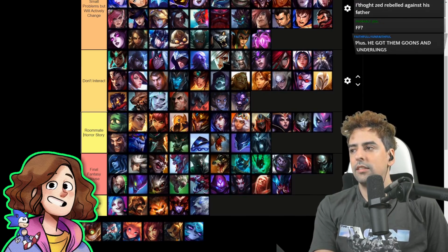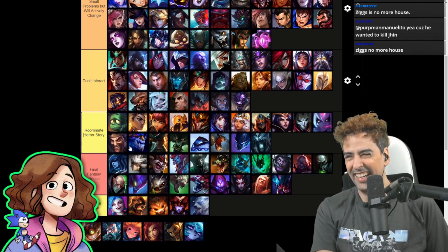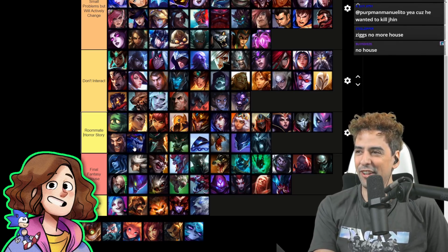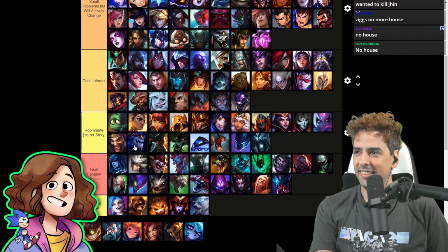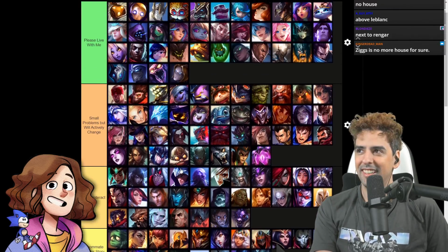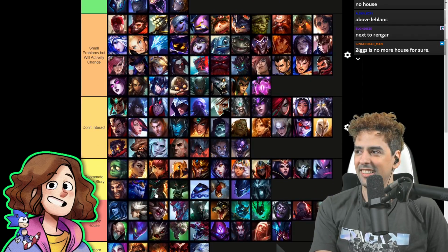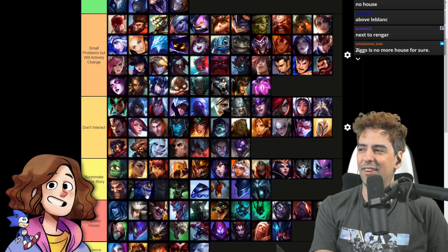Hey, can Aurelion Sol move up in roommate horse? I'm gonna keep pushing him up till he makes it to the top. Where do you want to put him? Let's put him... Choose your words carefully. Go on. I want to put him in small problems. All right, fair. But I'm trying to make a case. But where? Tell me your case.